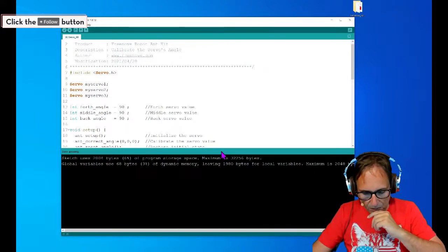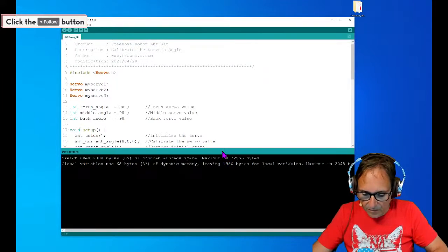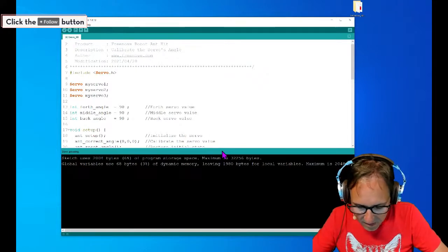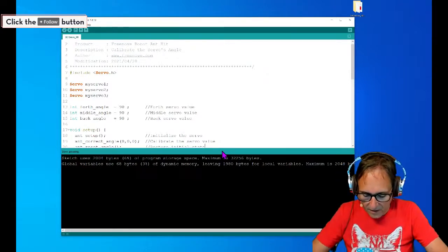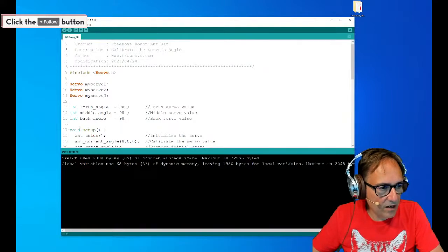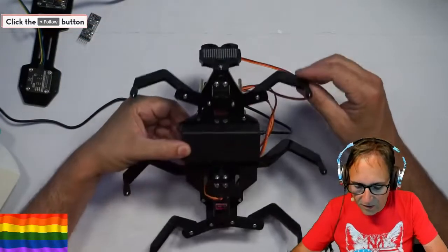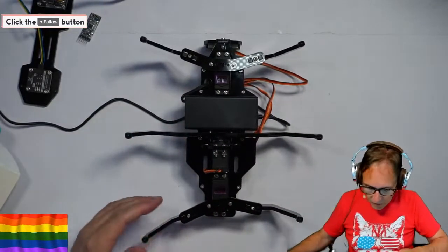So I think we have it at 90 degrees. Now we have a 90 degree. So let me turn it off. But actually I can leave it on. I think this one is pretty good. Let's go back and I'm going to leave it powered up. We have a 90 degree. So this one, I said this one is good. This one is not good. This one, yes, we need to fix this up.